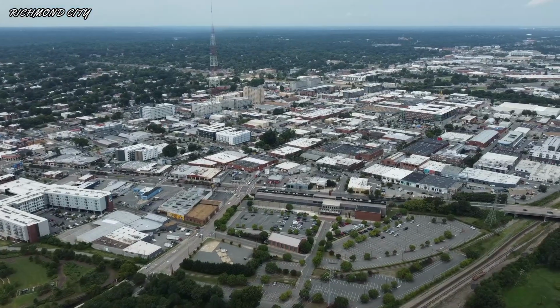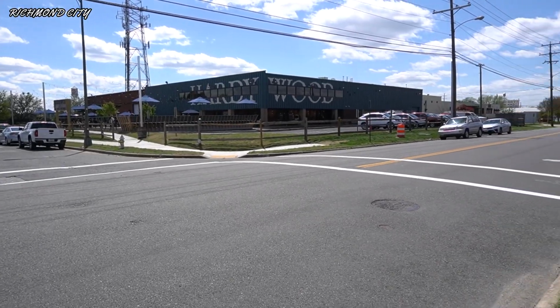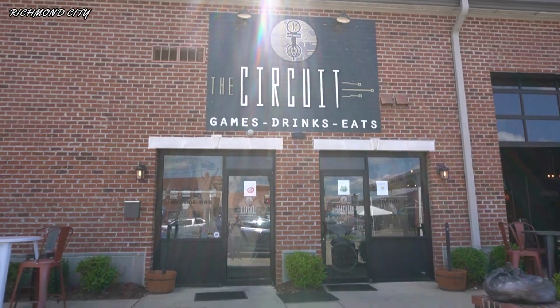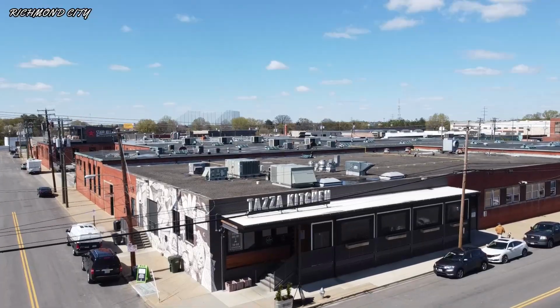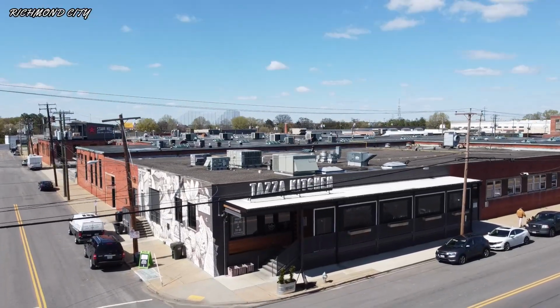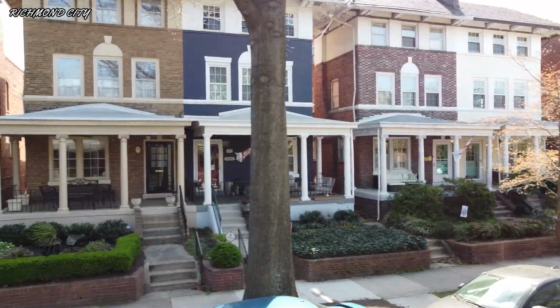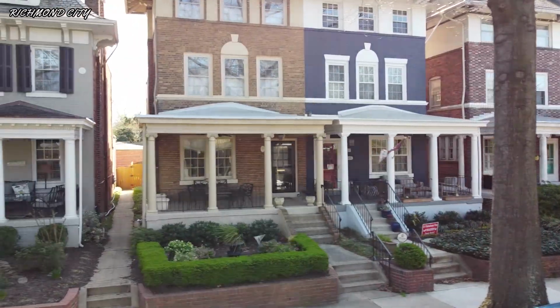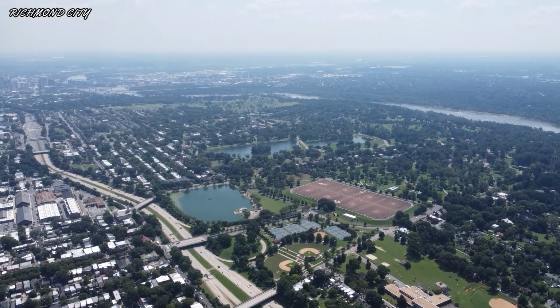The Scott's Addition area has been redeveloped and it's become an awesome area with a ton of commercial amenities with over a dozen breweries and some great entertainment options including places like the Circuit and Tang and Biscuit, plus some of our absolute favorite restaurants in all of Richmond are located there too. Other reasons you would enjoy living in the city is the historic architecture of the homes with beautiful curb appeal, tree-lined streets, and again, the walkability to everything that's close by.